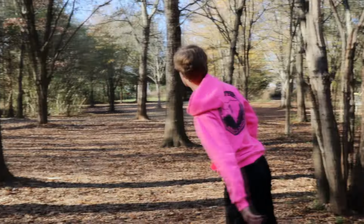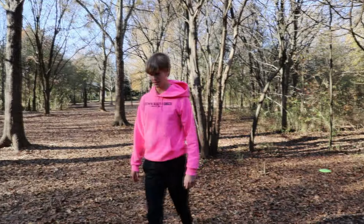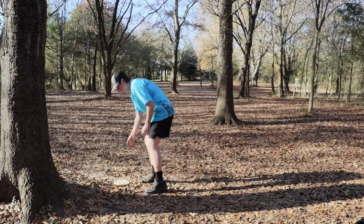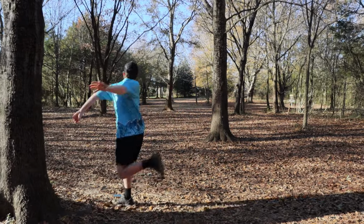Oh, off the... oh, no. What a bad roll. Yeah, that was a pretty terrible roll. I actually hate the glitch. Oh, that was actually going to be good if it didn't hit that. All right, about to mark it with my phone. It's going to roll if you do that.